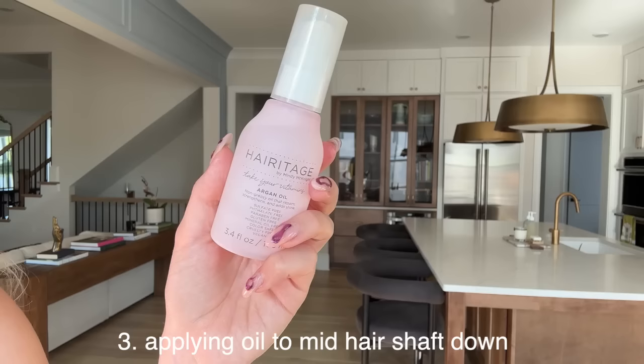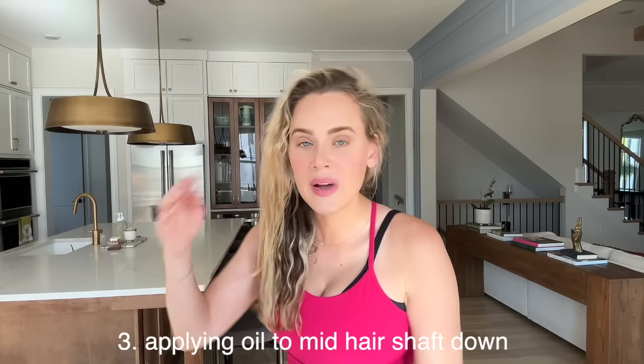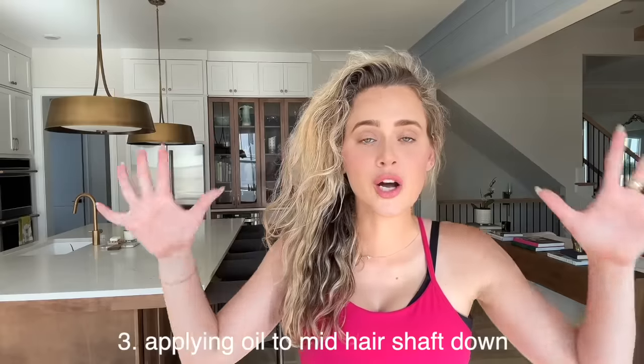Argan oil is so cool. It contains antioxidants, vitamin E, and omegas that can help to block UV radiation. Argan oil is God's gift to us, and it's a small enough molecule that it can really penetrate deep into the hair shaft, and it's not just going to be an oil that's going to sit on top.